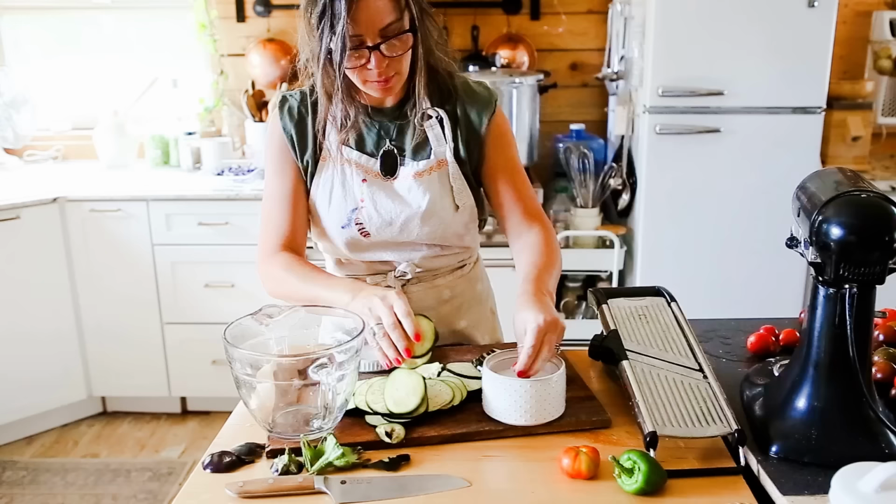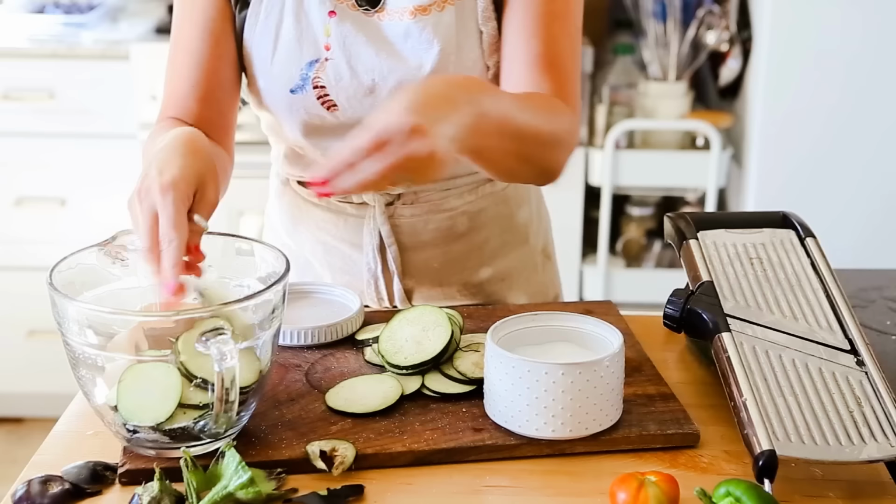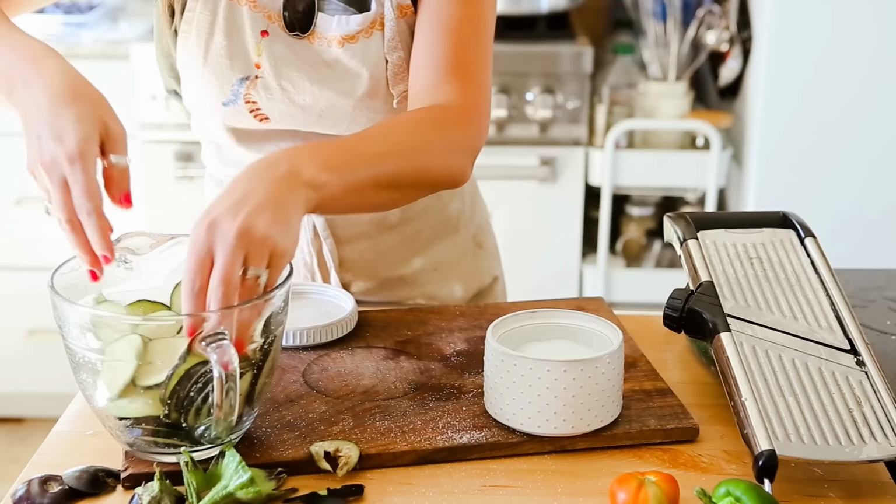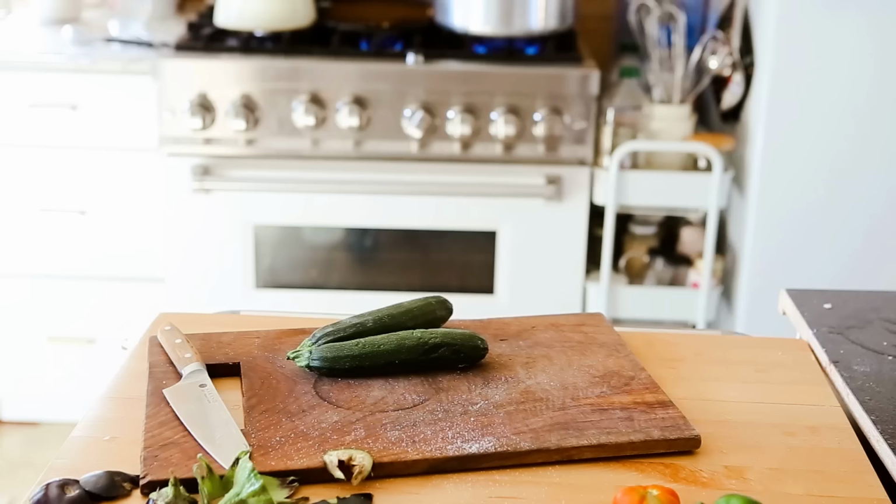In this scene, I'm showing you how I like to do the eggplant. I am just sprinkling salt in between each of the layers, and then I'm going to put some cold water over the top to let it soak. You don't have to use the cold water, but you can. And so now I'm just gonna set this aside to soak for a while.